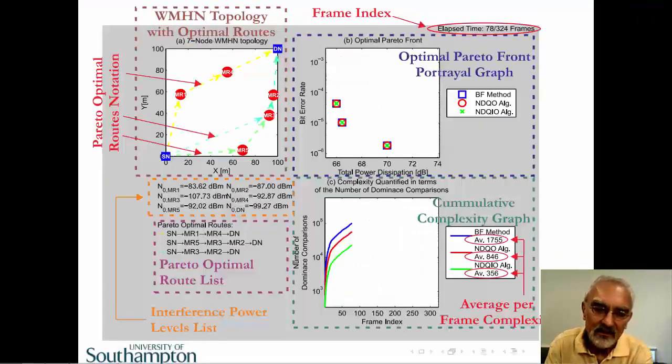Now, before I entertain you with the demo, I'd like to take you through some of the details in a static manner. So looking at the slide in front of us, we're considering a relatively low complexity 7-node wireless multi-hop network topology with a source and a destination. Between the source and the destination, there's a whole multiplicity of potential routes, and we will be looking for the Pareto optimal routes.